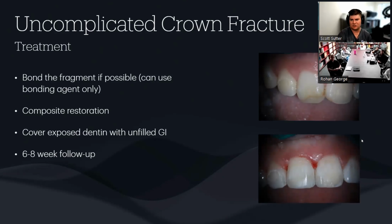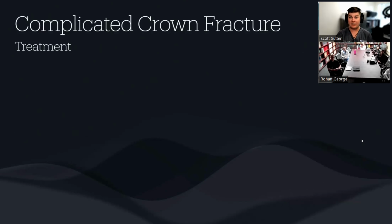Ended up doing 2 composites on there, fixed it all up pretty easy. Okay, complicated crown fracture. Now the pulp's been exposed. So at this point, as long as the tooth isn't necrotic, you want to try to save the pulp, even if it's on an adult. Even on adults, if you get them in quickly enough, I still try to do pulp capping.